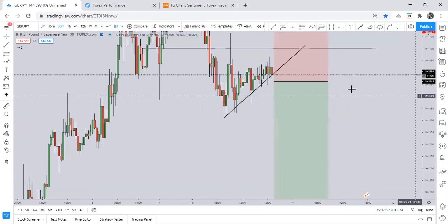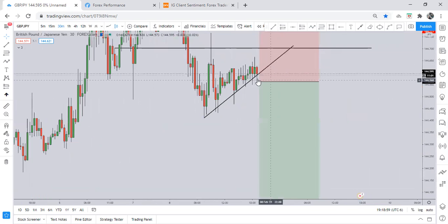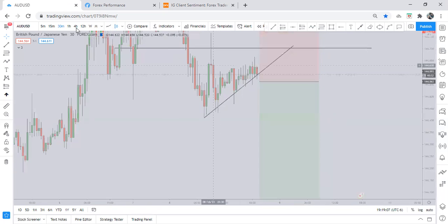So we're gonna wait. We already see some rejection at this level. Market failed to break, so the next candle reflects bearish, closing below the trend line. I'm going to take this trade in about 10 minutes. So let's go to the next one.